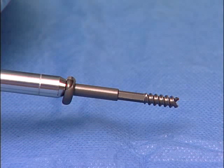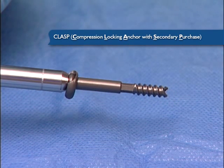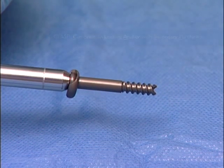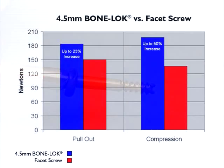Our bone lock implants with clasp technology allow the threads to be inserted to a desired position, followed by compression that is achieved secondarily through the advancement of a compressible collar. This provides tighter, more secure fixation with greater compression than other conventional fixation devices, while eliminating the need for rotational force to create axial compression.